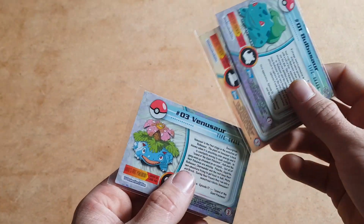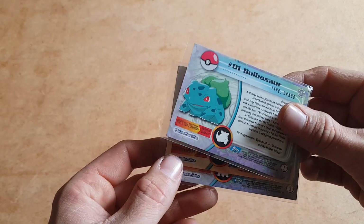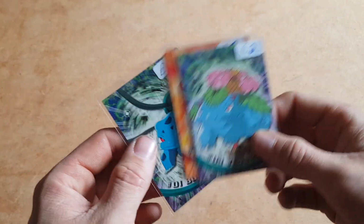But yeah, just something a little bit interesting and something that I don't really see all the time at the car boot sale. See a lot of Pokemon cards, but never like the Tops. So that's kind of cool. So we've got those there.